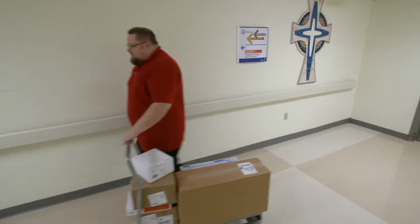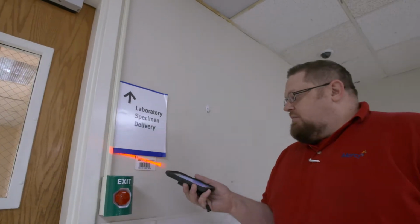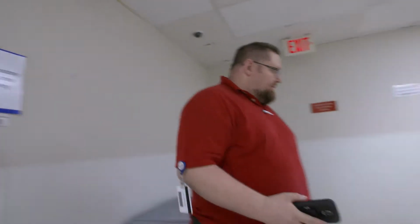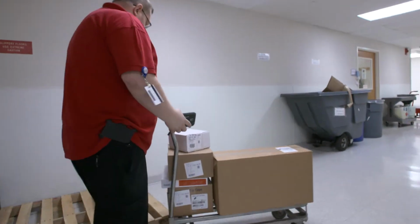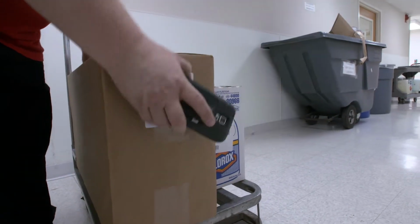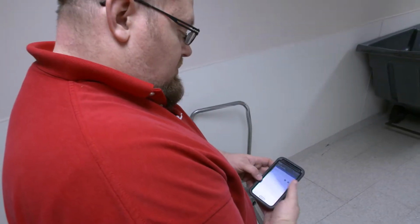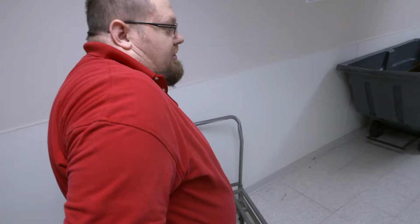So we have internal routes through our technology, just like our courier routes, just like our truck that left at the DC and delivered to our hospital. Inside the hospitals, we have a workflow of delivery through technology. It's all about working through standardization of process.